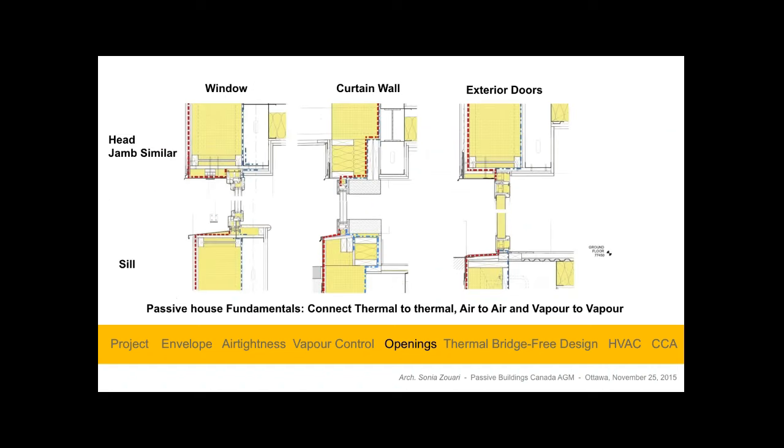So now we've got passive house certified windows, curtain walls, and passive house grade exterior doors, and we're going to just follow passive house design fundamentals: connect the thermal control layer of the window to the thermal control layer of the wall, the air control layer of the window to the air control layer of the wall, and the vapor control layer of the window to the vapor control layer of the wall.